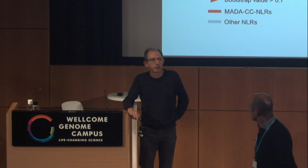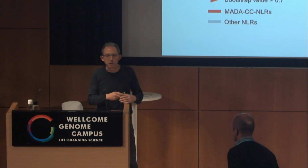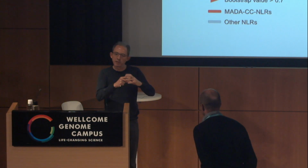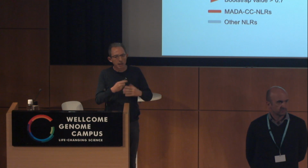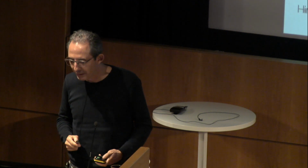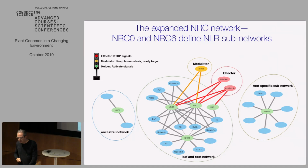Yeah, so the answer is simply yes and no. So there are both cases. There are cases where there are clusters of phylogenetically related genes, which are probably tandem duplications, but there are also heterogeneous clusters. And there's one slide I skipped that is exactly about that. So yeah, this one. In fact, this is exactly what this shows.